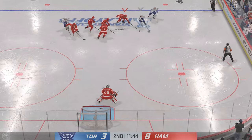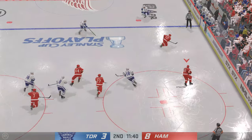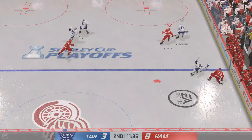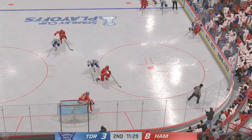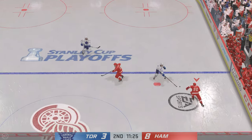From the right wing, he moves into the middle. Quick pass to Nylander. And that's broken up with a stick in front. Laying the body. Toronto's got possession here in the neutral zone. Looking to make something happen along the boards. The Red Wings gain control of the puck against the wall.